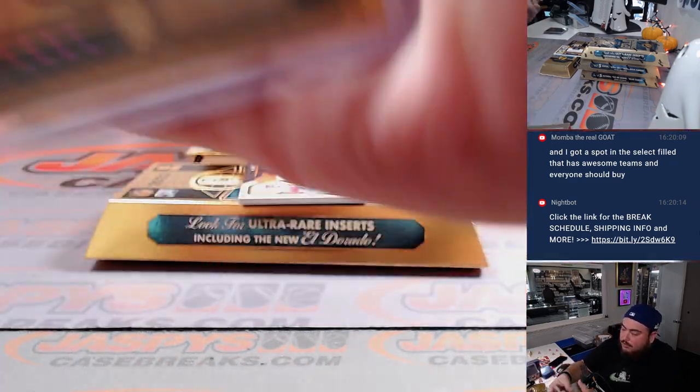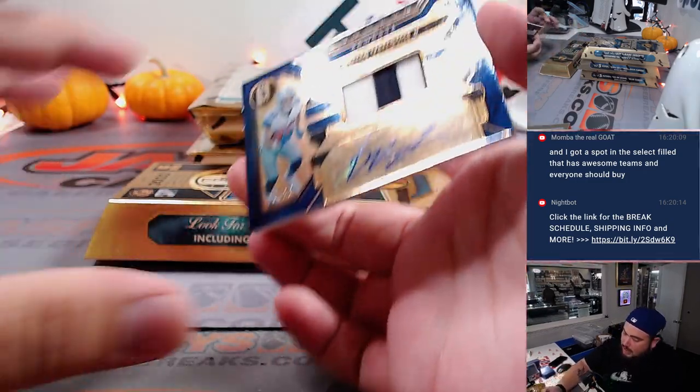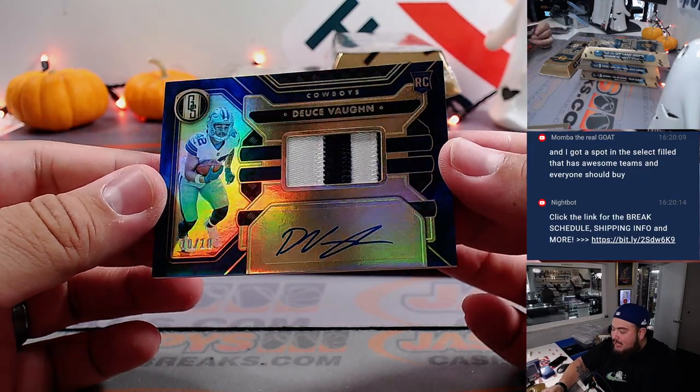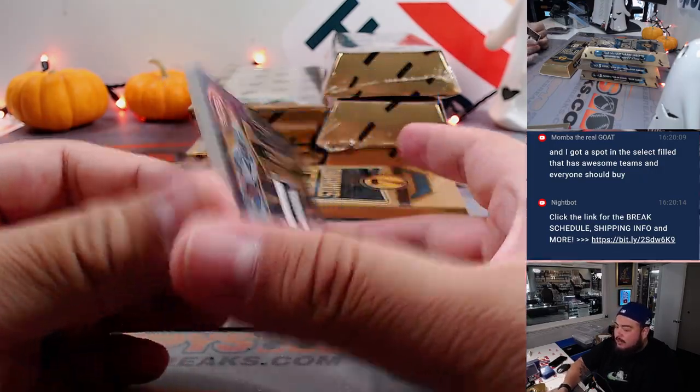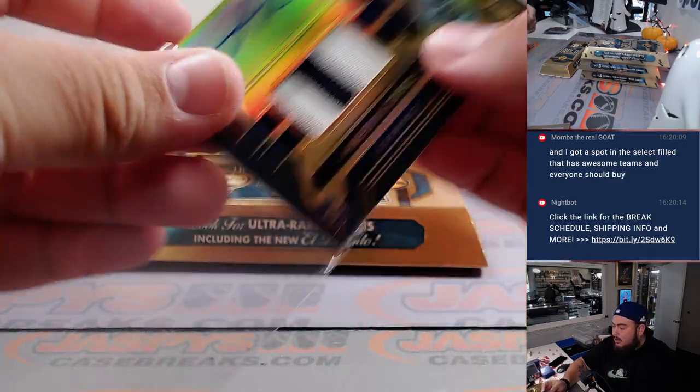Vikings, Pat Wolf. And a Deuce Vaughn /10. Nice, 10 out of 10. Two-color patch and autograph there for the Cowboys. Dallas Cowboys going to Eric.